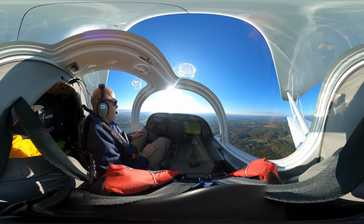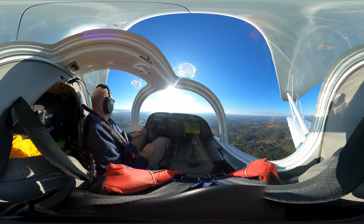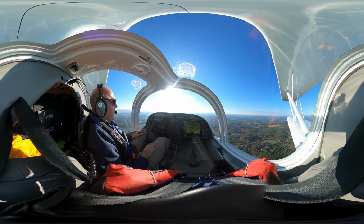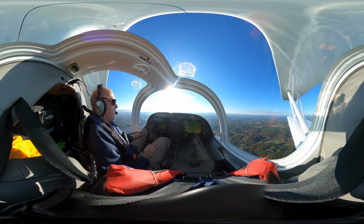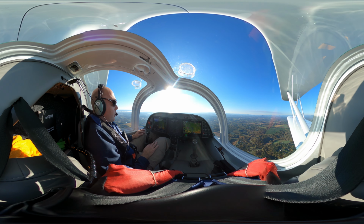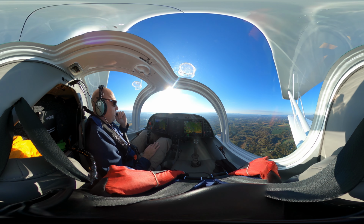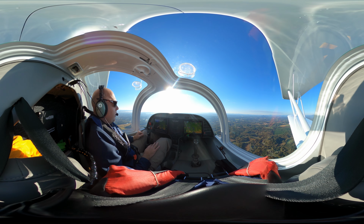As you can hopefully see, we've got quite a bit of fog out on the water. I haven't made it down to the lake yet. There may be some areas of water that are uncovered enough to use, but if it's all fogged in, that's okay, because really we're just testing this camera setup and audio setup today anyway.